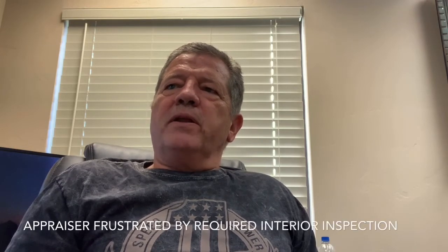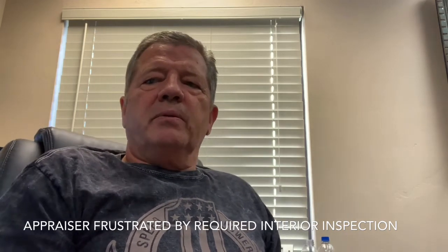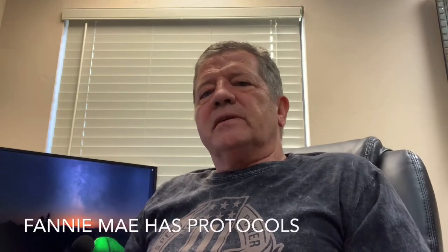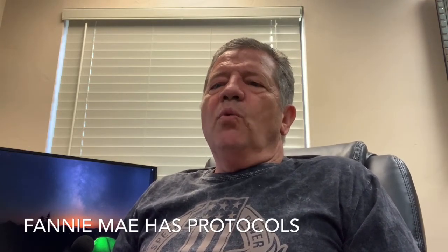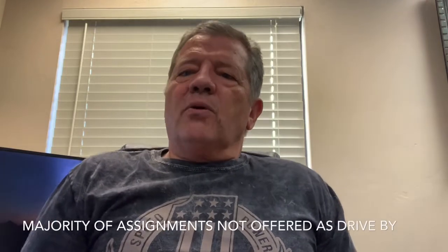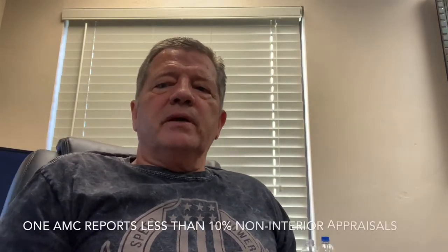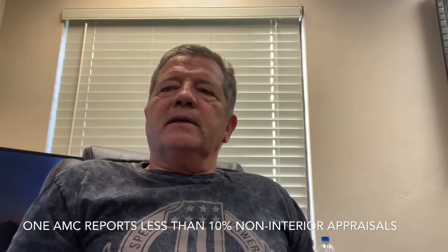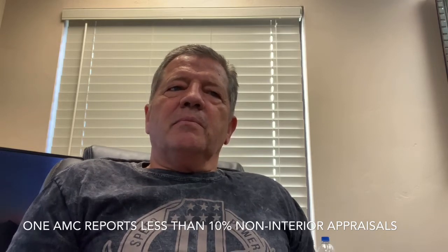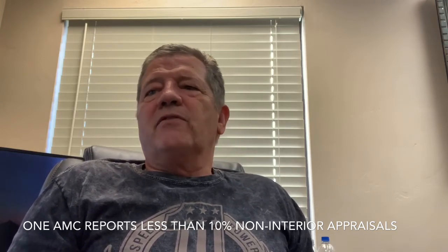And many appraisers are pretty upset and frustrated that we don't have this option in some cases to be able to provide just a drive-by or desktop appraisal. Now, Fannie Mae has established some protocols that help to explain what their requirements are if the property and the borrower qualify. The vast majority of the orders that we've seen have not been offered as a drive-by. I was talking to an AMC a couple of days ago, and they indicated that they've seen a significant increase in the number of drive-bys that are being allowed, but it still only represented less than 10% of their total order volume. So not very many in reality.